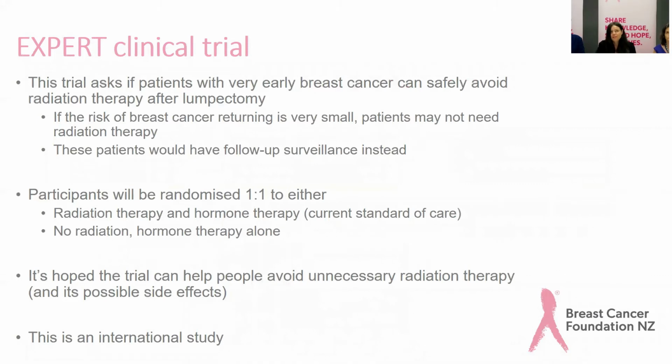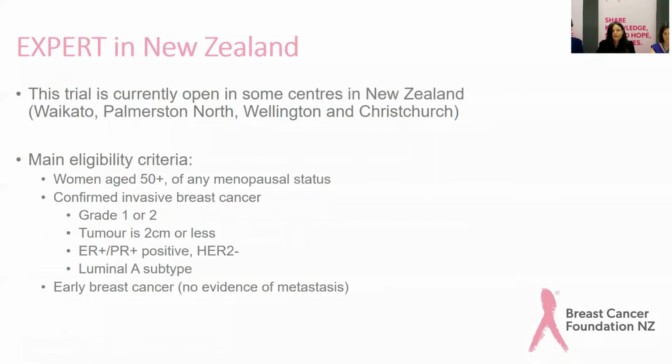So now I'm going to move to the Expert trial, which is a trial that is currently recruiting patients. What they are trying to establish in this trial is if a woman has very early breast cancer, can we actually avoid giving them radiation? So what they're doing is they're looking at patients who have got very early breast cancer, and half of them will get no radiation and hormone treatment, and the other half will get hormone treatment alone. So what we're hoping to find is that if patients do have very early breast cancer, we don't have to give them radiation. And this is an international trial.